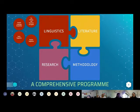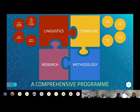And following that, we also have literature, which is sort of the art of language. We have some modules on English literature, which introduces the students to poems, short stories, novels, and plays. We also have electives in children's literature and theatre arts for those who are more inclined to work with literature for children or even performing on stage.